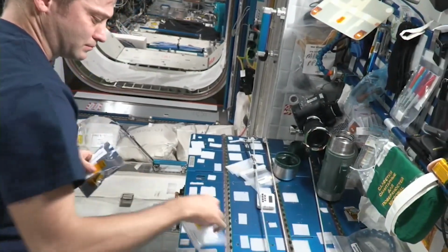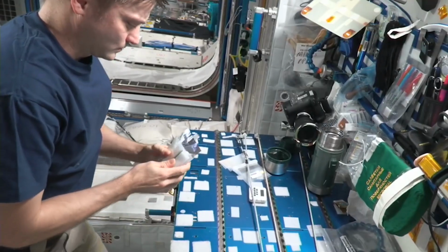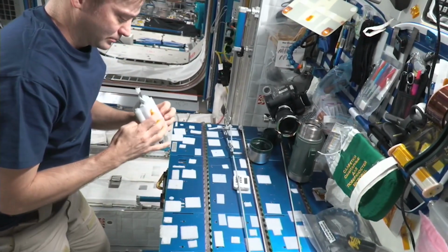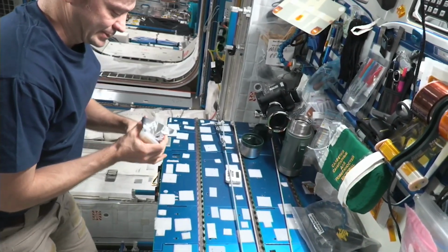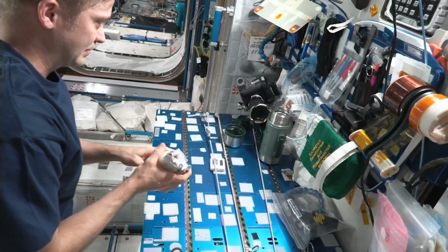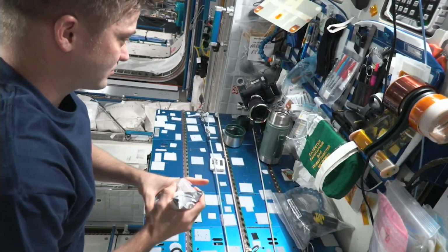Results from the initial run helped researchers verify that the device used to produce concrete in microgravity met the requirements for ease of use, safety in space, and could produce samples suitable for determining their physical and mechanical properties.